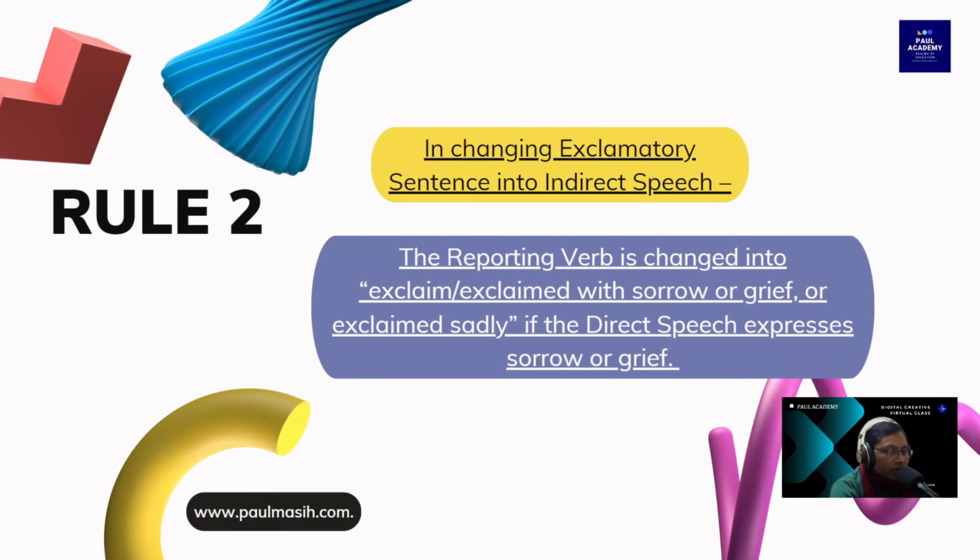Next rule. In changing exclamatory sentence into indirect speech, the reporting verb is changed into exclaim or exclaimed with sorrow or grief, or exclaimed sadly if the direct speech expresses sorrow, right? If there is sadness, then you use exclaimed with sorrow, exclaimed with grief. Grief means sorrow only, or exclaimed sadly.